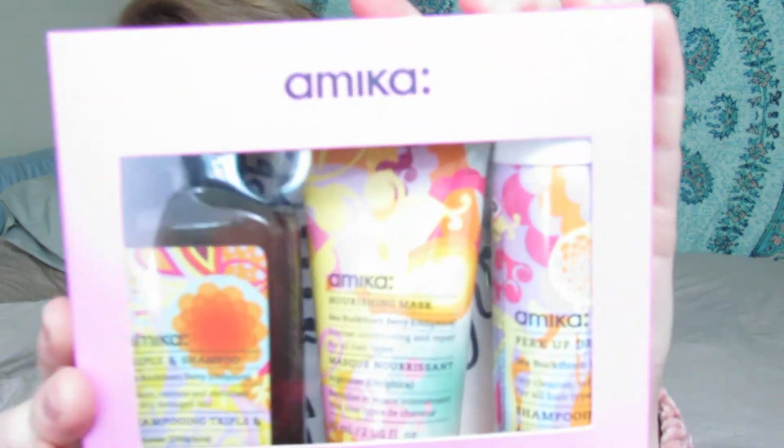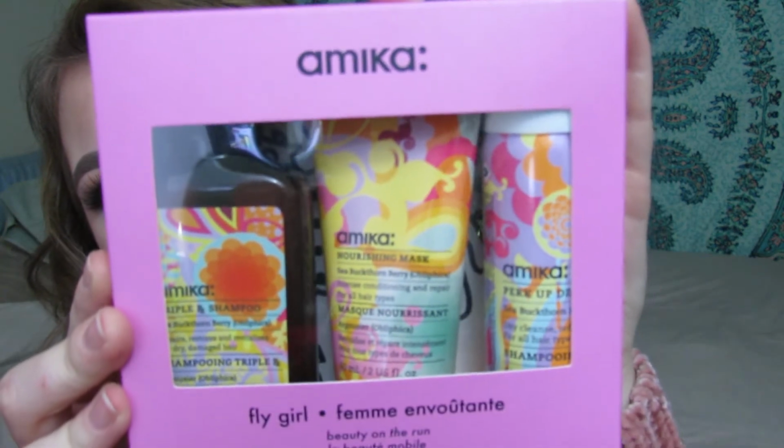The other set that I found is by the brand called Amika. And actually, Amika is one of my favorite hair care brands. Their dry shampoo is really good. Their regular shampoo is good. They've got a thickening texture spray that's awesome. You get 3 decent sized products. I paid $20 for this. I'm sure it was probably around $40 selling too. You get the Triple RX shampoo, the Nourishing Mask, and the Perk Up Dry Shampoo.